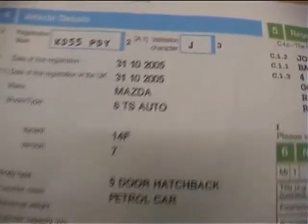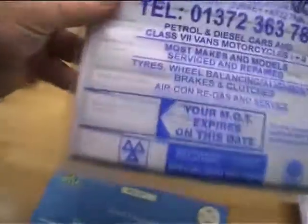Okay, and welcome to the history and documents section then for this Mazda6. Firstly, we've got the V5 here, showing as 2 previous keepers, and it's showing as a Mazda6 TS Auto, registered October 2005, 2 litre car, petrol, 205 grams per kilometre, so proper V5 there. There are 2 remote keys like that with the car. The MOT is valid until February the 15th, 2012. So we will be putting a new MOT on that later in the week. So one that'll have 12 months MOT.